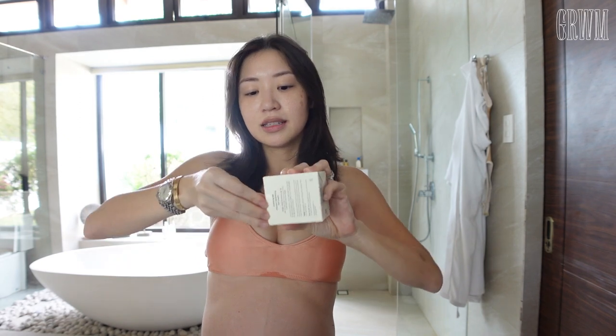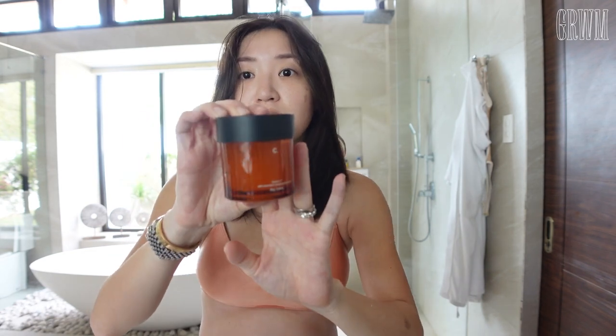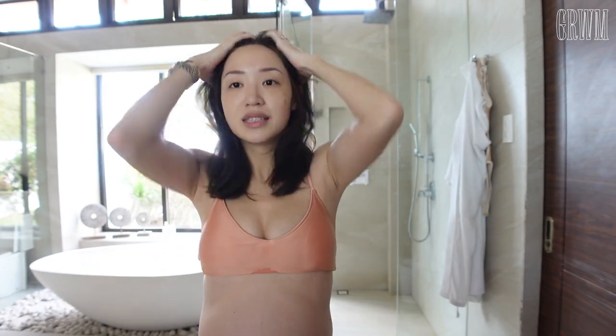And this naman is their best-selling vitamin C gel cream. And I love using it in the mornings or even in the evenings because it's super light. So even though we live in a tropical country, this one really won't make you feel sticky. It smells super good and the consistency is really nice too.